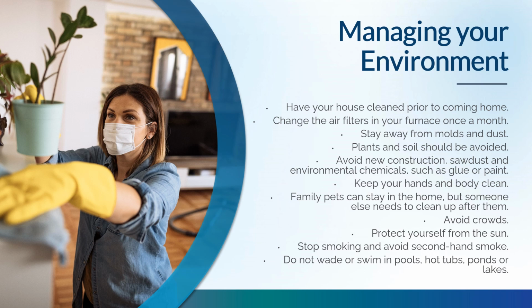Family pets can stay in the home, but someone else needs to clean up after them. Avoid crowds by visiting public places during less popular or busy times. Protect yourself from the sun, stop smoking and avoid secondhand smoke, and do not wade or swim in pools, hot tubs, ponds, or lakes.